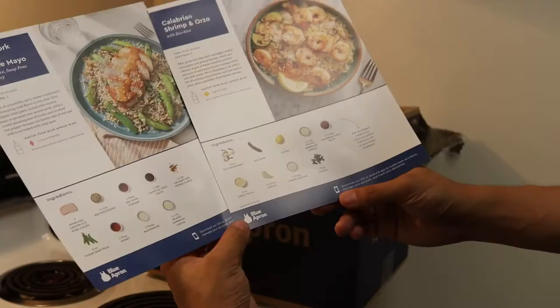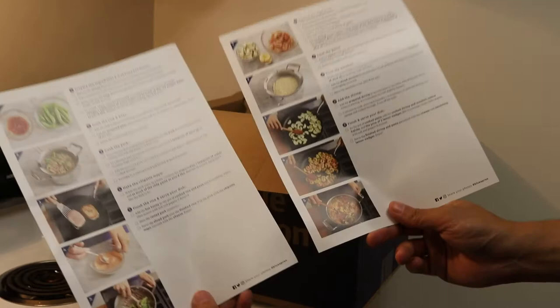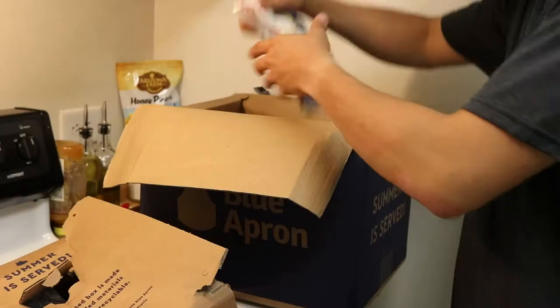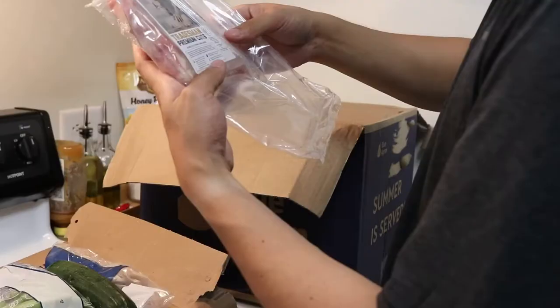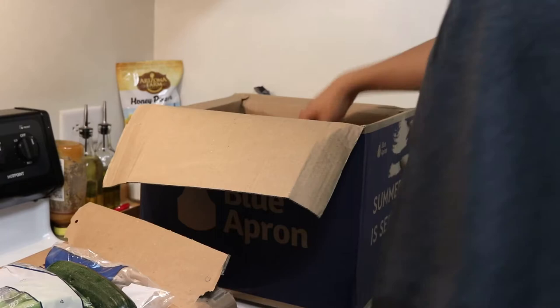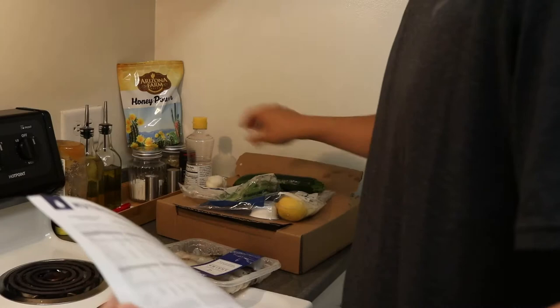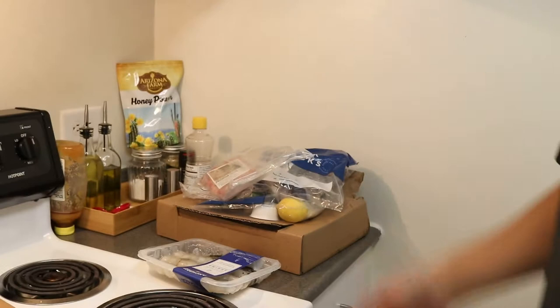You can also download an app, and I think this should be clear enough. Today we are going to eat this one: pork chops and chipotle mayo. This box is for the chipotle mayo. This is for the shrimp. For the mayo, these are the shrimps, and there's garlic. 2 big ice box. So there's also nutritional info, but I'm surprised by how little is actually delivered for how big the package is.